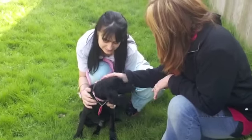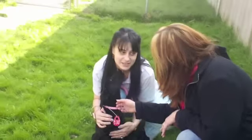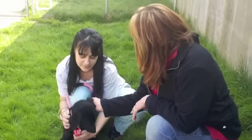But you can tell his hair is going to be a little bit longer for a lab, for a black lab. Gotta love our mutts. Yes, you do. All right, flea and tick season, right?